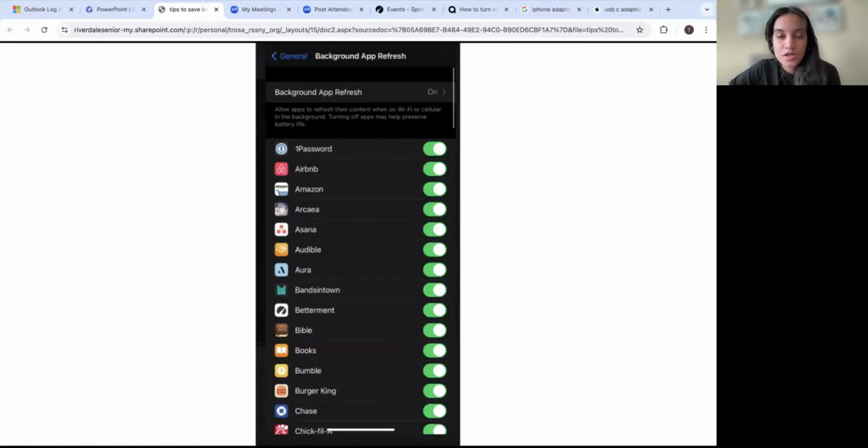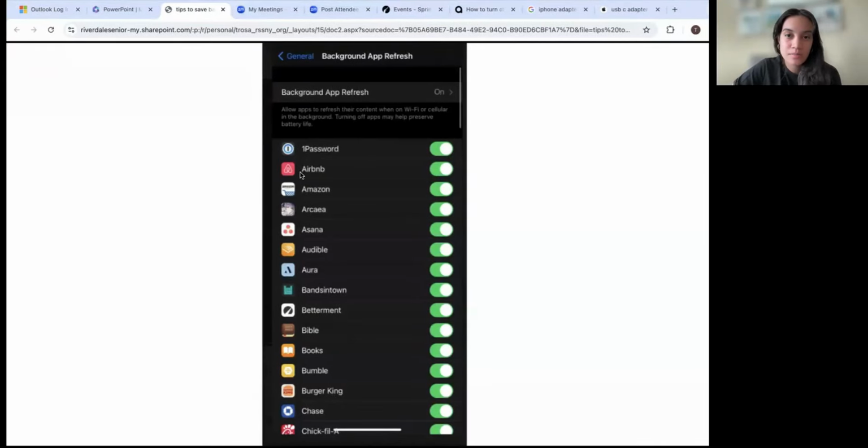Yes, you can also find the same page on iPad. So once again, if you go to settings, general, background app refresh, you will also find it on your iPad.